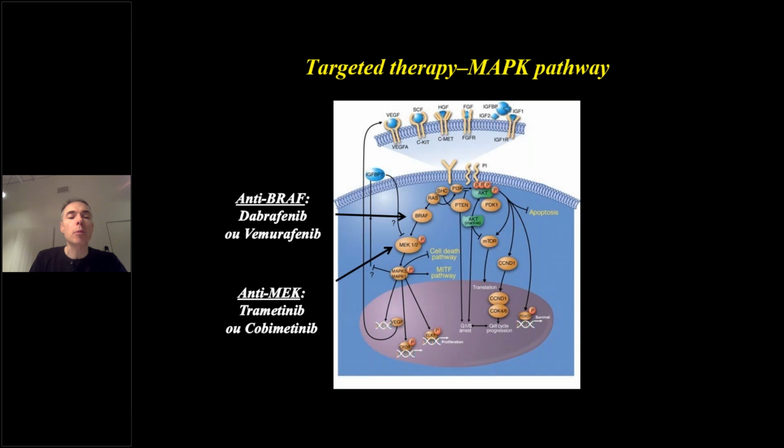So those are very useful treatments we can use for metastatic patients, but also in the setting of adjuvant. Of course, we need to know if your melanoma has the BRAF mutation. This is a test we do in pathology, and 50%, half of the patients, have this BRAF mutation. Next slide.